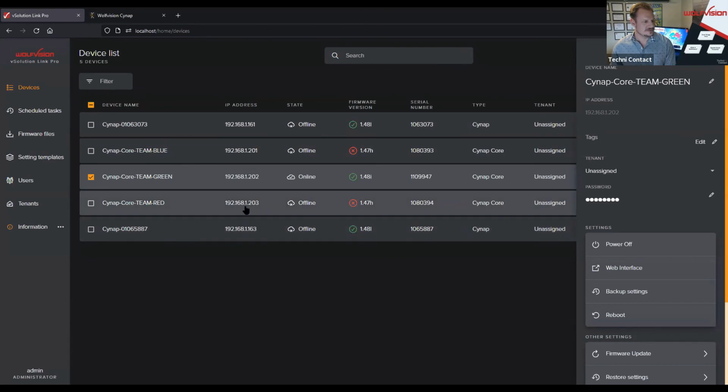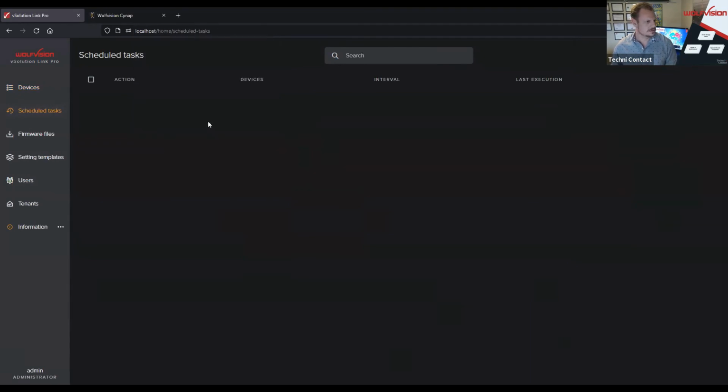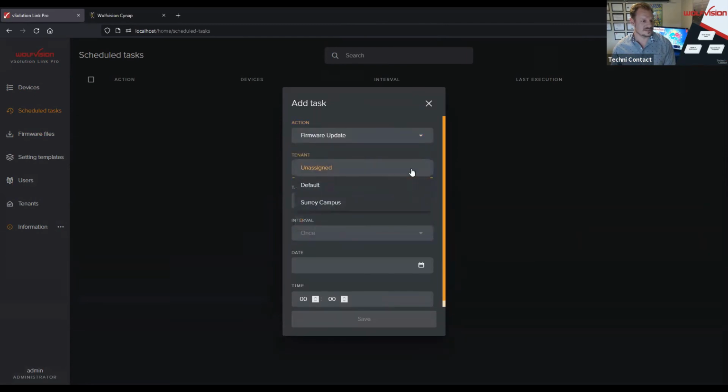So, quick snapshot, we can also see here team red, this is offline. I only have one, but we can tell already the firmware is up to date. But we've got the option to automatically, pardon me, it's logged me out. We can set up a scheduled task here to power on, power off, maybe for greener initiatives within the universities or buildings to save power. We can set up automatic reboots as well as automatic firmware updates, and we can set those up on particular tenants, locations, as well as intervals.